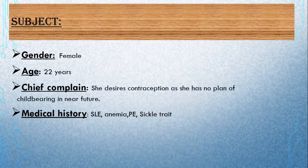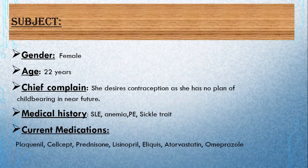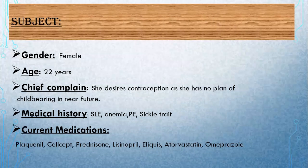Now, first we will see what information is available in the question about our patient. She is a female of 22 years of age. She desires contraception as she has no plan of childbearing in the near future. Her medical history suggests that she is suffering from a condition known as SLE. She also has anemia, PE, and sickle trait. The current medications which she is still using are Plaquenil, Salsalate, prednisone, lisinopril, Eliquis, atorvastatin, and omeprazole.